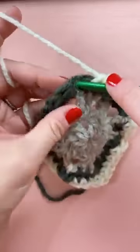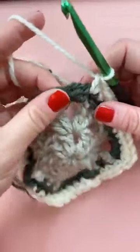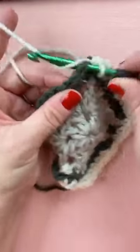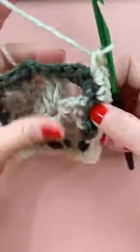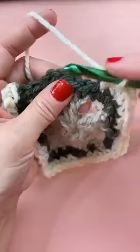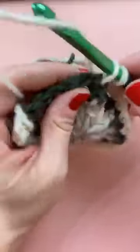So it's really repetitive. That's why I like making afghans with blocks like this, because once you do 2 or 3 of these blocks, you kind of don't even have to look at the pattern anymore. And then back to the corner. So 1, 2, 3. And now we have 3 more. 1, 2, and 3.